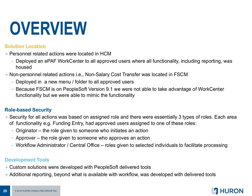Security was role-based, and we're going to talk a little bit about the kinds of roles we had available in our solution. At a high level, we had about 3 roles. We had an originator, which was given to someone who initiates an action, an approver, somebody who approves personnel cost transfer or non-salary cost transfer, and the final role was for a workflow administrator, a central office user, somebody who had to have a little more control over what was going on. As we mentioned in the overview for this webinar, everything was developed with PeopleSoft delivered tools, but we did do some additional reporting that seems to have been really instrumental in helping MD Anderson manage their business. And we're going to show you a little bit about that too.